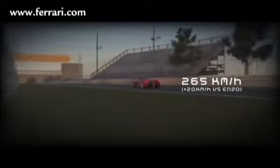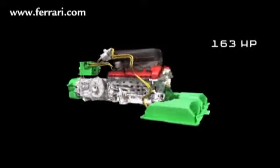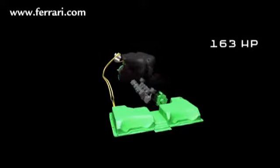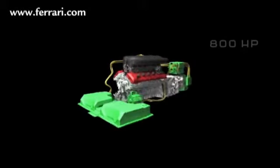Take just one example. LaFerrari's peak speed on the straight at Fiorano is 20 km/h faster than the Enso. This dramatic improvement in speed was made possible by the synergic interaction of several different systems. The hybrid system, for instance, releases power to the electric motor, which generates around 150 horsepower, which is then added to around 800 horsepower from the V12.